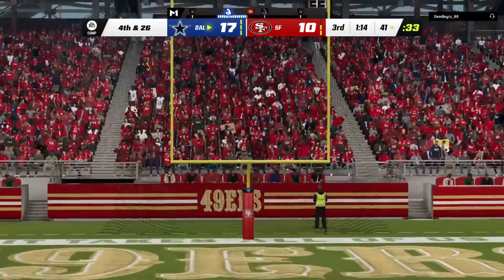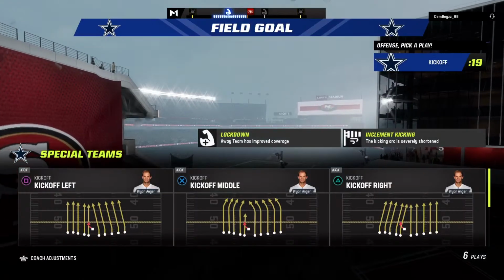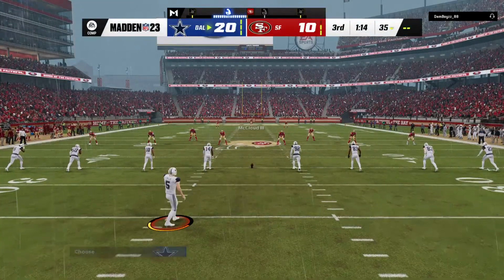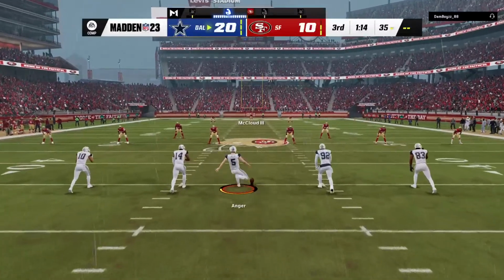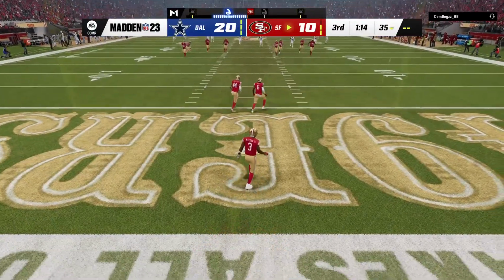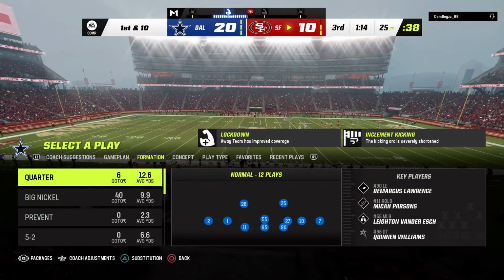And I tell you what, he got it from 58. That had lots of leg behind it. So he's been automatic to this point of the season, and he connects on the field goal there. And what a luxury it is to have a kicker you can depend upon, partner, because he hasn't missed all year long. Converts on that one as well. And kudos to you. You didn't jinx it.